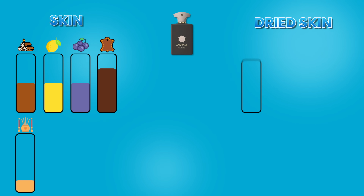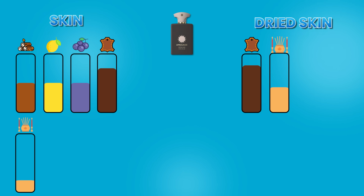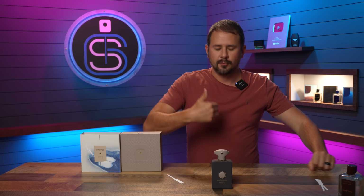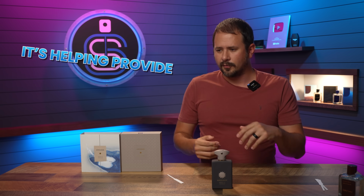And even though the name is King Blue, it's not that blue. So as it dries down, it becomes a very semi-fresh leather with that incense smoke kind of wafting in, that oud lingering again, but not very animalic, just a hint, a smidge, a dash. And some of the currant feels like it's carrying over a little bit in the background. So you still pick up a little bit of that black currant as it goes along, which is actually nice. It's helping provide kind of a counterpoint to the heavier notes.